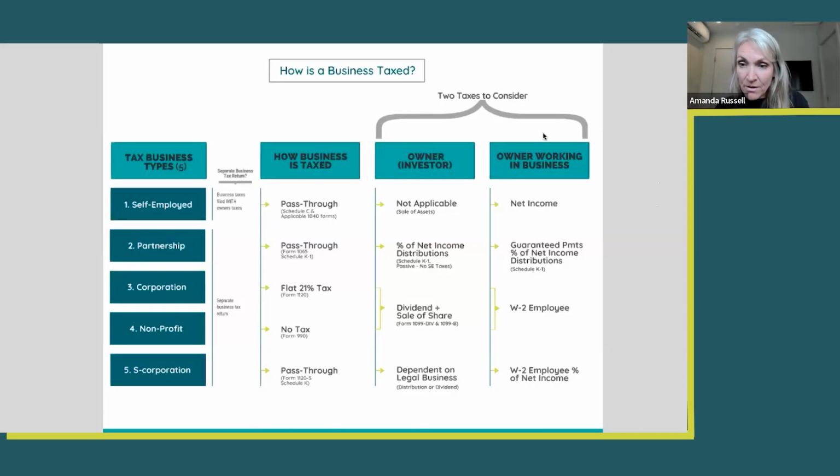You don't have to be an LLC to be an S-corp. Correct, you do not. No, any of the legal separate business entities can elect to be taxed as S-corp. The S-corp was actually created for the C-corp. We'll get into that here next, because the next question I want to answer is how it saves you taxes.